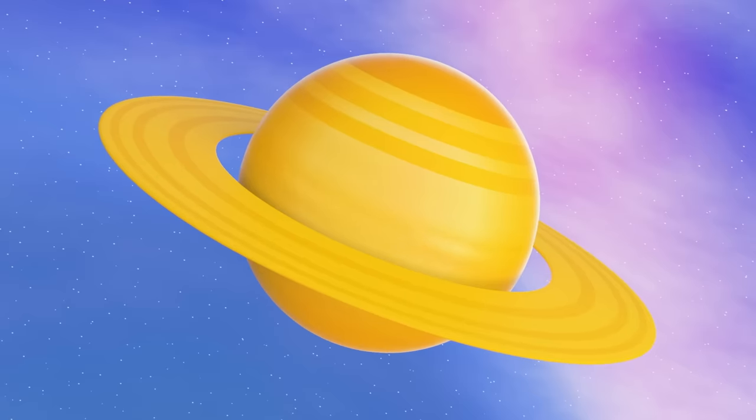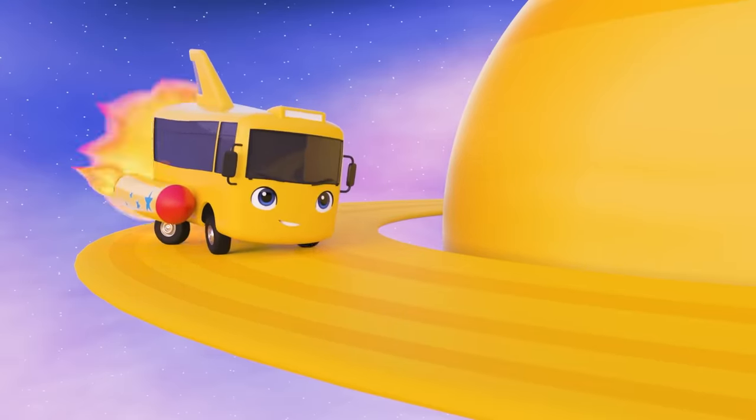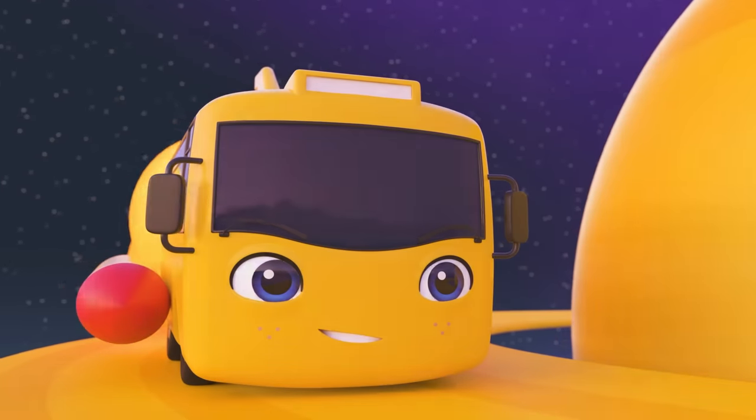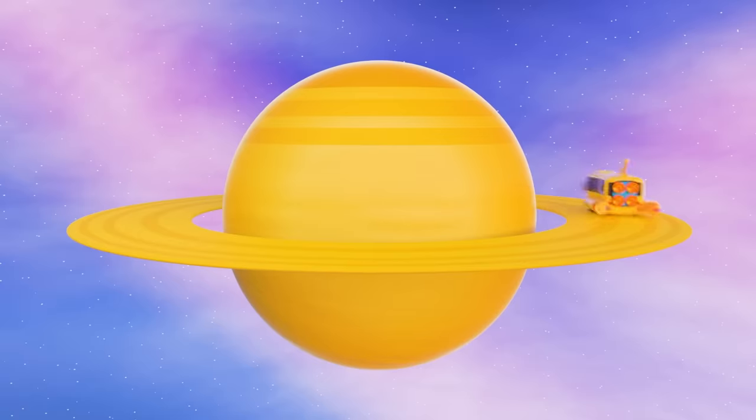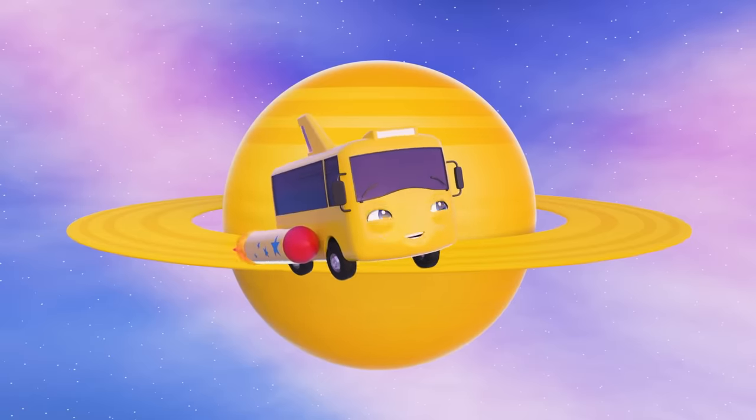Oh, a yellow planet! It's so beautiful with that huge ring around it! Look at that! Buster's gonna go for a drive around the ring! Let's see how fast you can go! Whoa! That was fun! What's Buster seen now? It's a purple planet! Isn't it huge?